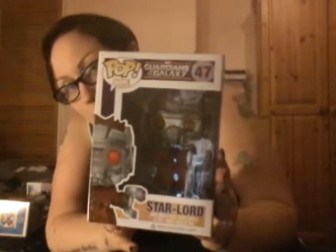Superman Funko with the better light. Star-Lord from Guardians of the Galaxy in light. And of course, Rocket Raccoon. So you're probably thinking, she only got them three. Nope, I've got loads more.